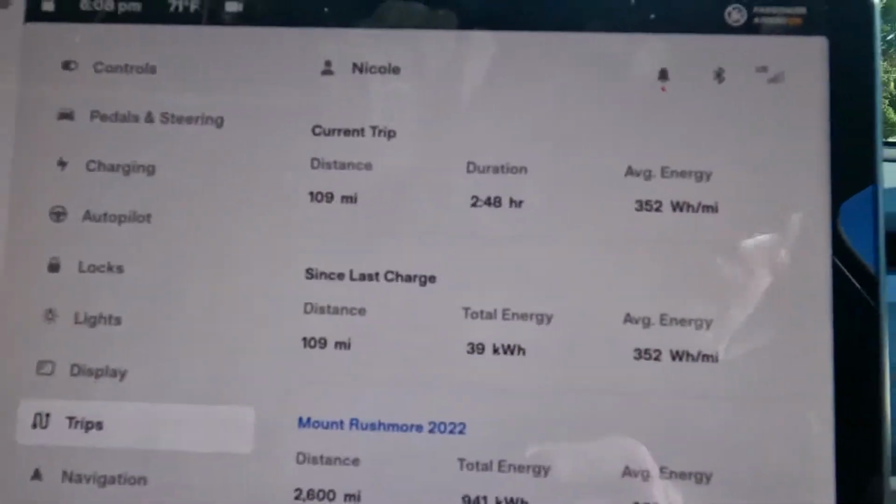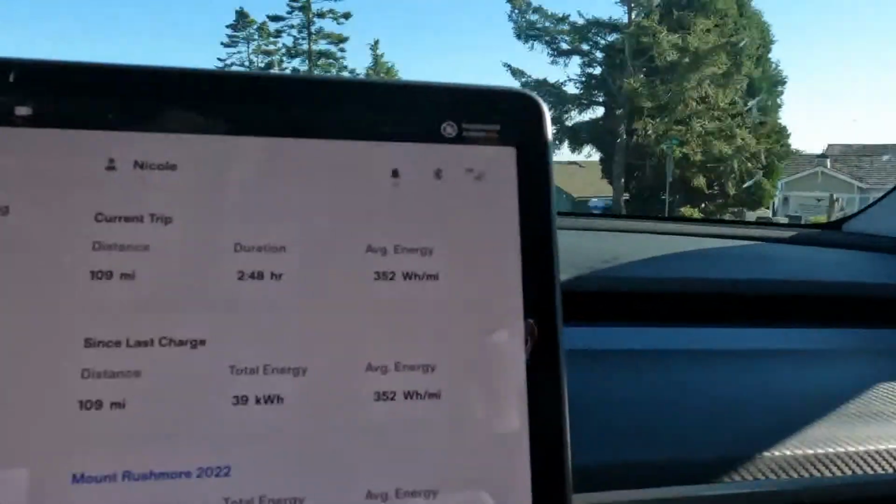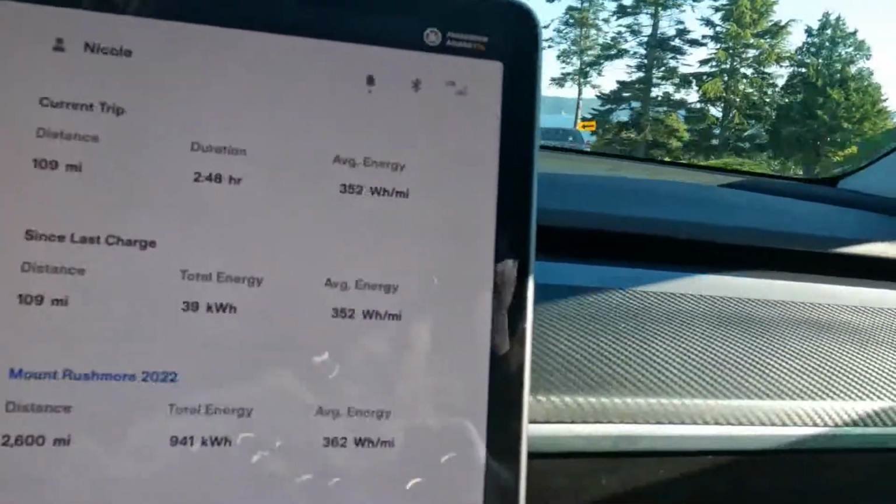2,600 miles on the nose at this stop sign. I'd say that's pretty good. 941 kilowatt hours, 362 watt hours a mile.